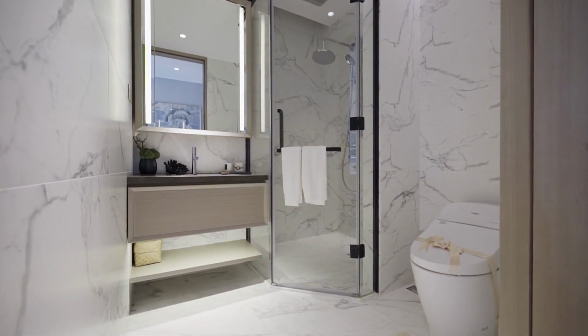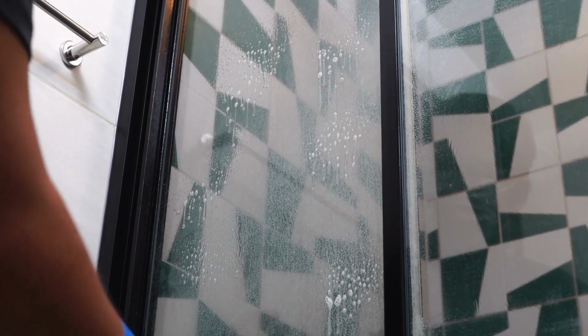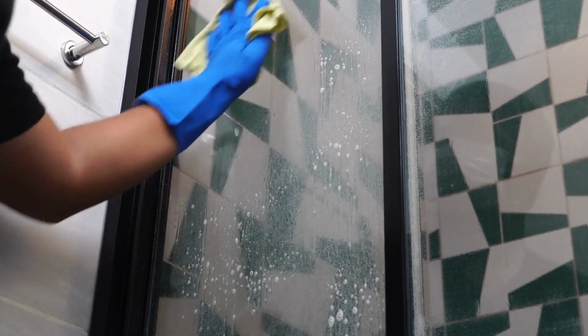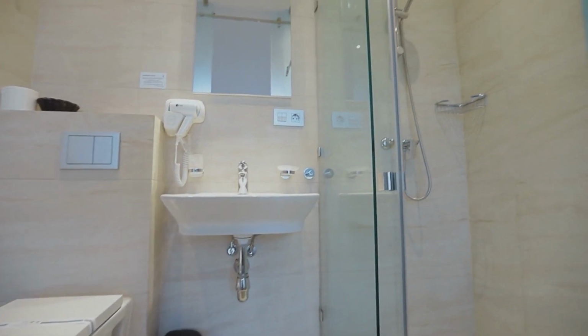So next, upgrade your bathroom. A stylish bathroom can be a buyer magnet. Kitchens and bathrooms are 100% return on investment. A new vanity, a rainfall shower, clean. If you have the glass doors on your shower surround, make sure they're clean. They can leave a lot of soap scum. It's easy to clean. It takes some time, but get it done. Make your shower look a lot better.